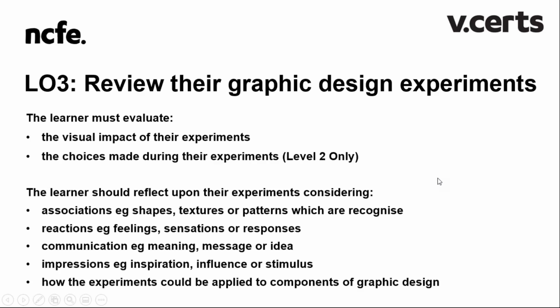So sorry, these are the areas that learners should be reflecting upon within their experimentation. So at level 2, we can see learners are required to evaluate 2 areas, whilst level 1 learners are required to evaluate just 1 area. And it's important to notice that both levels of evaluation should be focused on the visual impact of the experimentation work, and that'll make a bit more sense when we move to the assessment criteria. So the review shouldn't be on any of the work that they've done in learning outcome 1, although that might inform it with the research, but the review is just on the visual impact of their experimentation work that they've previously undertaken in learning outcome 2.